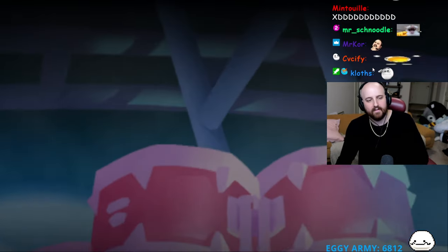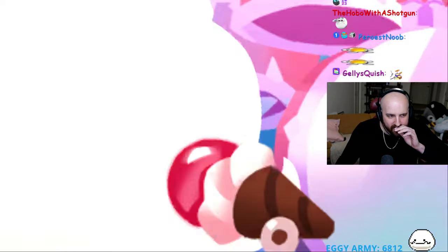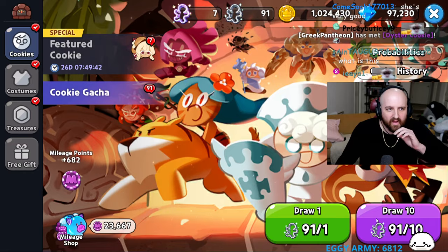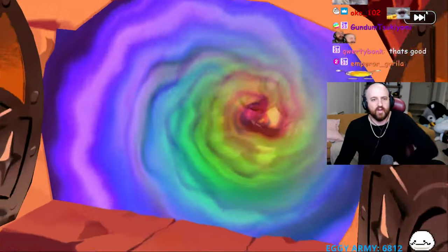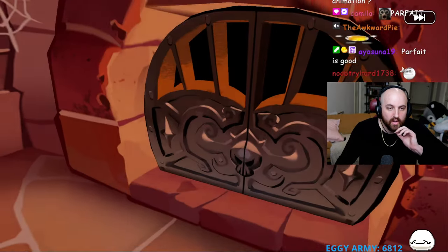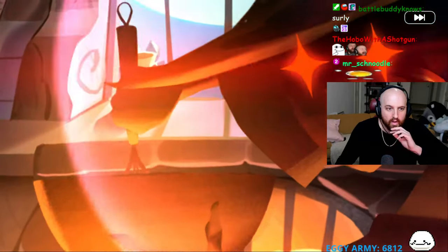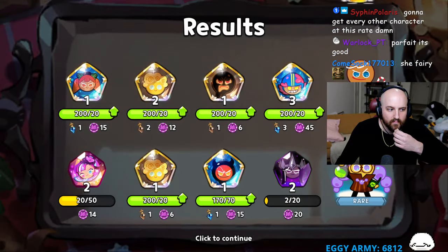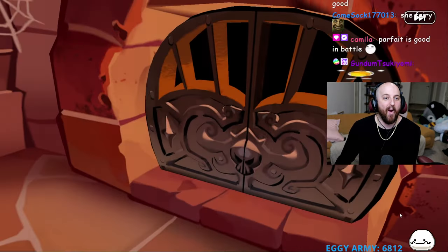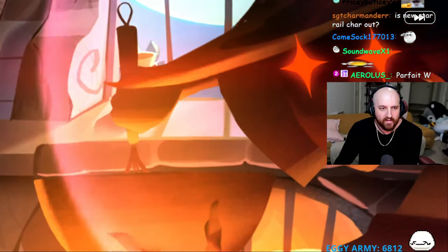Oh my god. Fuck me, bro. It's all right, she's cute. We have 90 more pulls. Surely we'll at least get a shard for her. Sea Fairy shard, okay. Yep, Sea Fairy shard. Dark Cacao. Wow. Oh, fuck. Come on.